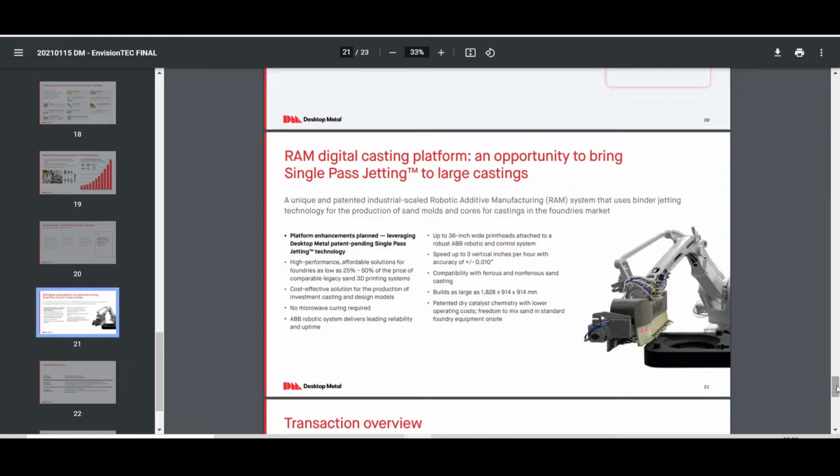Through this acquisition, Desktop Metal will gain digital casting capabilities from EnvisionTEC's industrial scale robotic additive manufacturing product platform. EnvisionTEC's RAM systems, which are available for as little as 1/4 of the price of slower legacy alternatives, use patented technology. Desktop Metal plans to significantly advance the performance of this platform with the proprietary and patent-pending single-pass jetting technology originally developed for its production system to drive productivity enhancements. The combination effectively enhances the product portfolio, creating a one-stop shop across polymers and metals.